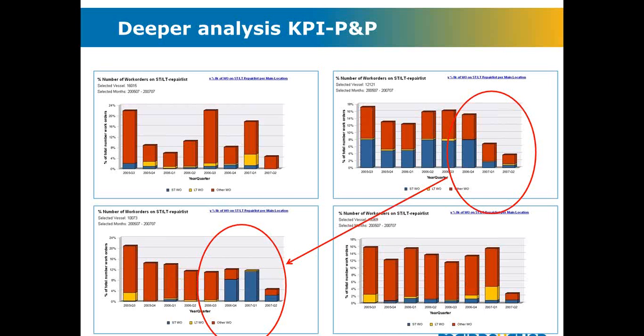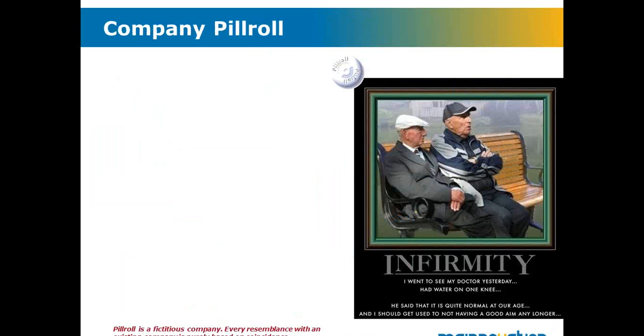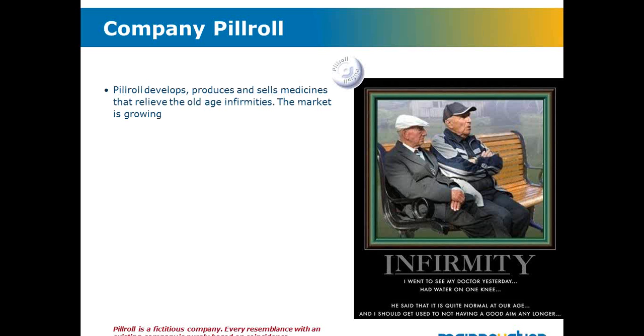Now we go to the Pillroll case. I see there is a little mistake in the slide. Okay, I will give you a background of the company Pillroll, and then we go to vote 2 and see what you think we should focus on.